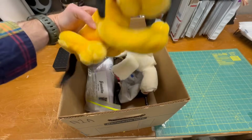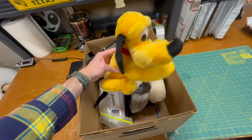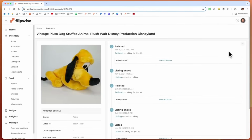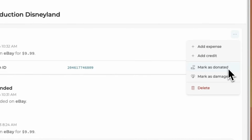But then I'll look and see, okay, I've had this for a long time. This thing was originally listed 6 months ago, 8 months ago, 12 months ago. I might check and see why it hasn't sold yet. Is it because the sell-through rate has dropped off? Is it because I have it priced wrong? That type of thing. And then if it is something that I just think is not going to sell, this was a bad buy, I should just get it out of my inventory, I will just end the listing and then mark it as donated in Flipwise.